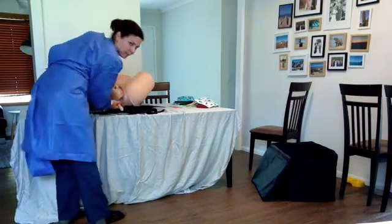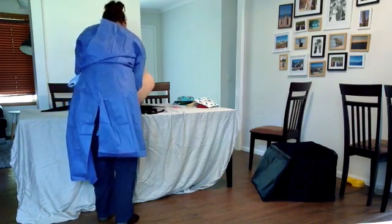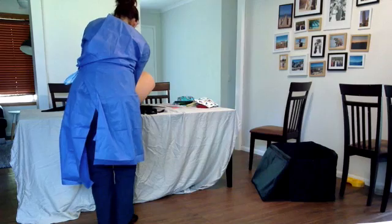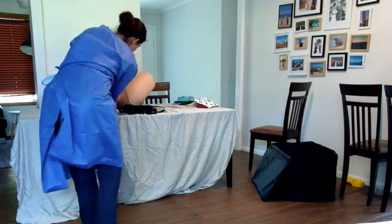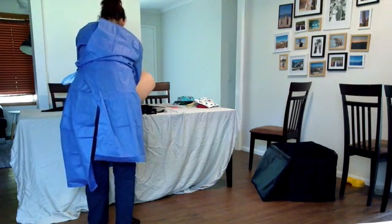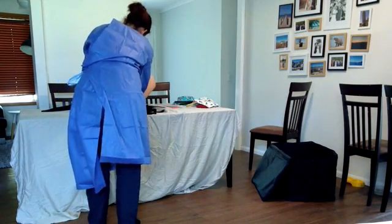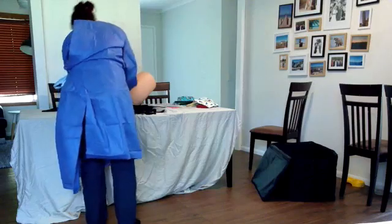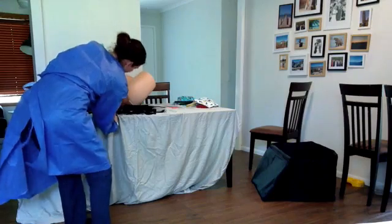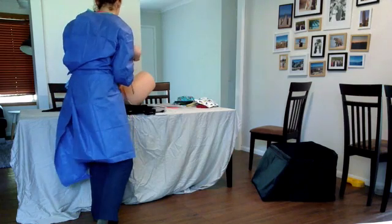So just gentle traction here. This now is a little bit difficult, but I wouldn't be pulling down. So it should be just some gentle traction. So gentle traction down. Once we have baby out, we pop baby straight onto Mum for some skin-to-skin contact.